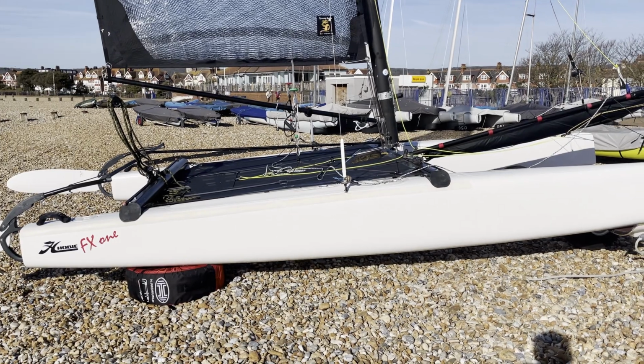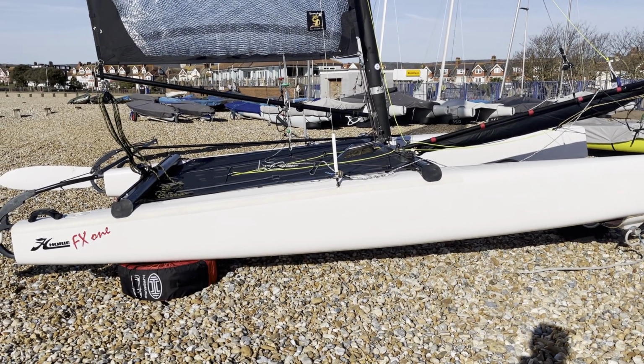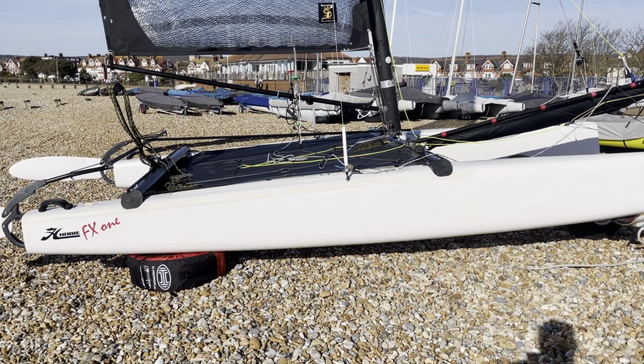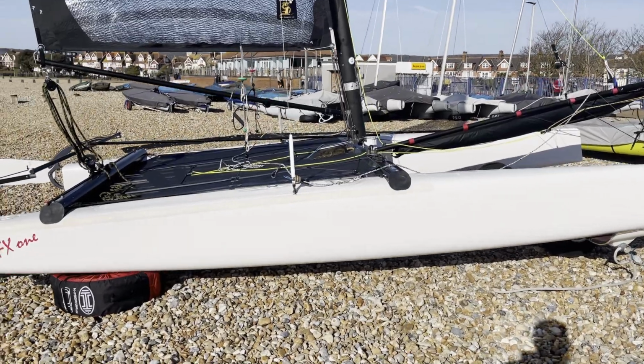So I keep my Hobie on tyres, as do all the other boats on the beach. But I have covered my tyres with some winter tyre covers, as I was finding the black rubber was rubbing off on the bottom.